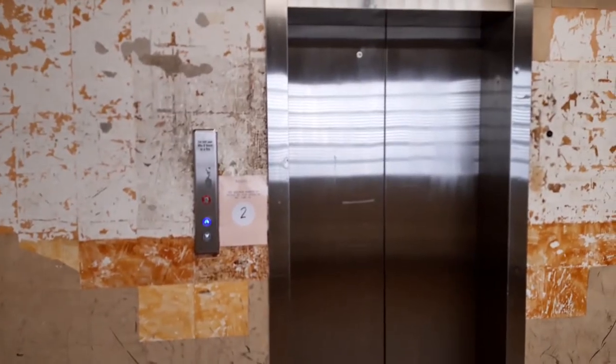Here we are on the ground level of Flinders Street Station, but in a different part to where you catch your trains and all that. And we're waiting for a lift to take us up to level 3. Going up. Doors opening.